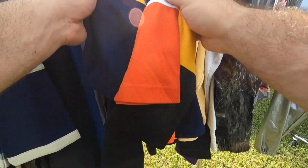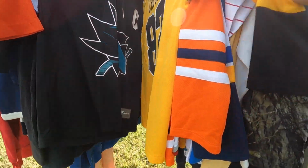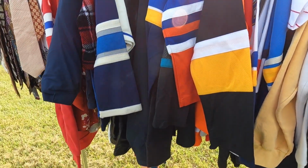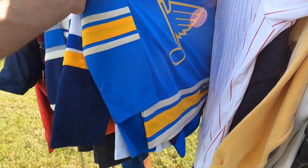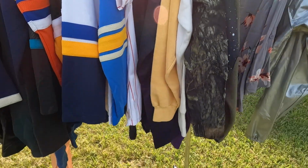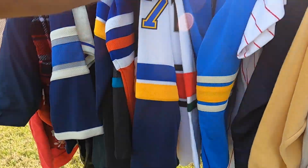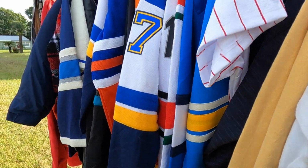What's the story with all the jerseys? Did you have a shop or something? Yeah, I used to work at Fanatics. Oh, really? So these are directly from the company then? Yes, they are. How much are you asking for them? $5. $5?